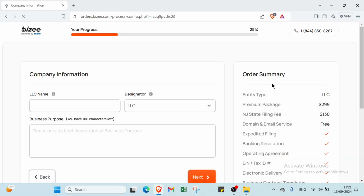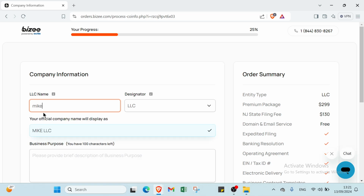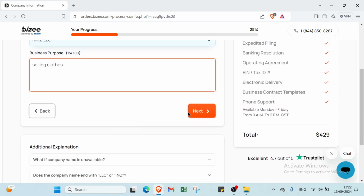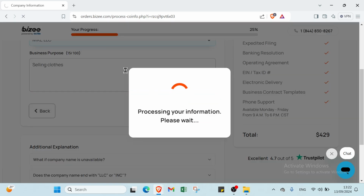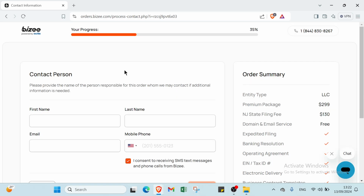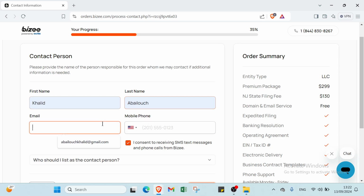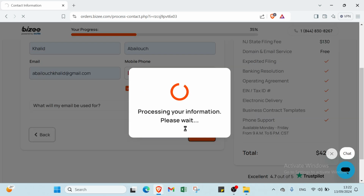You will find this page which is company information. You have to write your LLC name. For example, I will write Mike, and then you have to write the business purpose, like sun gloat, for example. Then you click over next. Then we have this page which is contact person. You have to write your personal information like first name, last name, and email address also. And then you have to choose your mobile phone. Then you click over next.